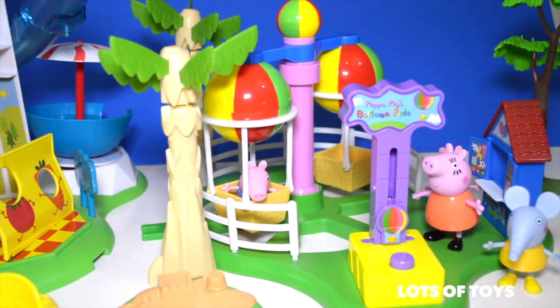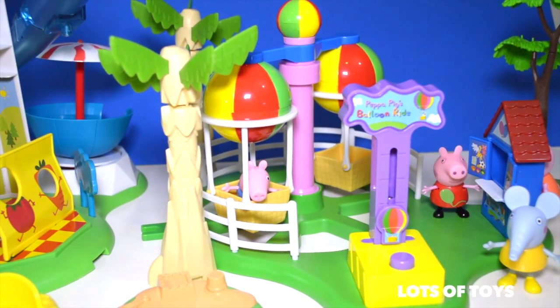George, you must get off the balloon ride. You've had your turn. Balloon ride. George, there are other people who need to take their turn. Balloon ride. All right, George, you can have one more turn. One ticket, please, Mommy Pig. Here you go, Peppa. Thank you.